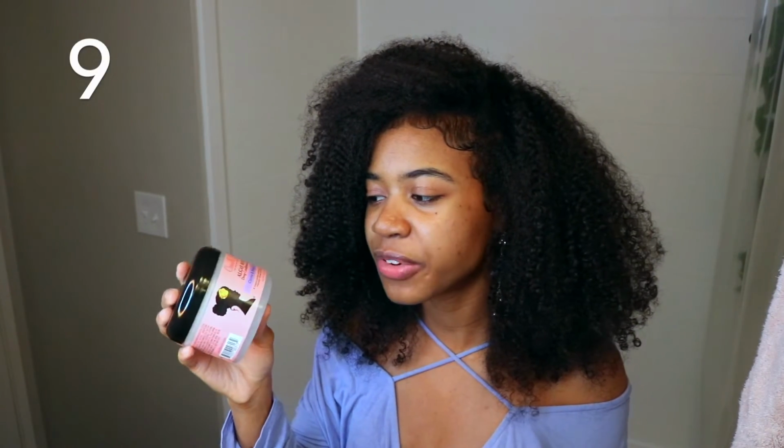This one I would rate a 9.5. The reason why I won't say it's a 10 is the lasting effect of how moisturized it kept my hair even after the shower, even though it did, but not compared to the Natural Club one. I still like that TGIN, but I would have to say this one beats that one, in my opinion.